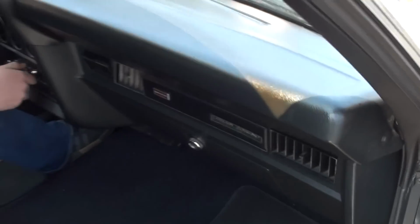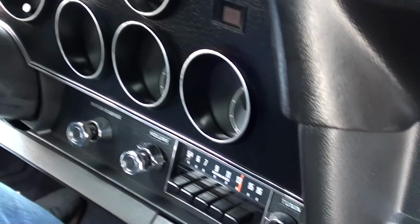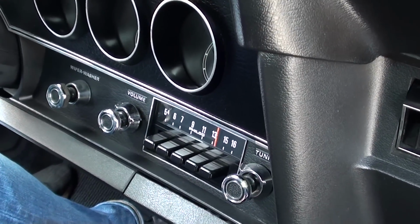You know the factory radio works. You just got to let it warm up. You just turn it on, it actually comes on. Blower motor does work. It's got the old solid state. It's got to warm up, but it does come on.